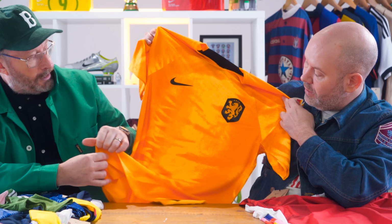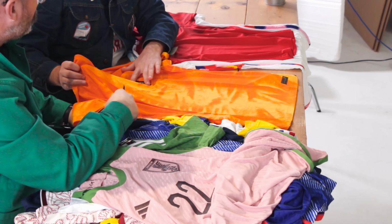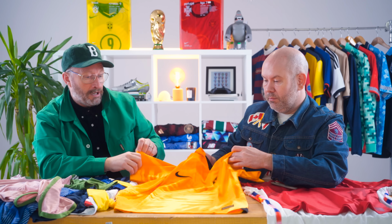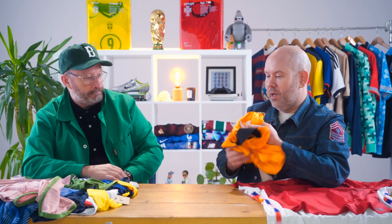Okay. Again, I think it's one of those kits that when you see it on a hanger, you're a little bit sceptical of it. I actually think when it was on field, it looked really smart. Yeah, I quite liked it. But again, certainly not in the top 5. No. But yeah, it does look like they haven't coloured it in properly. Well, your daughter's always right. Exactly, you can't argue with it.